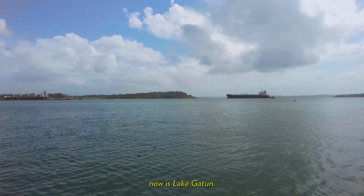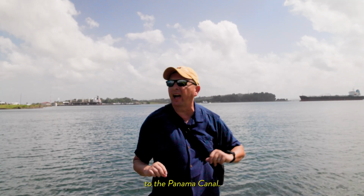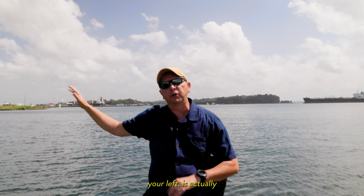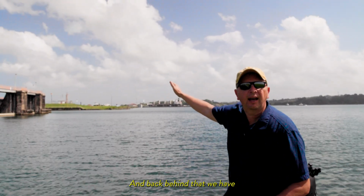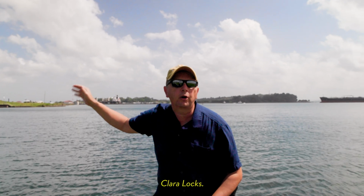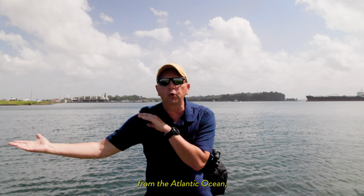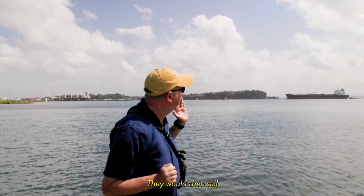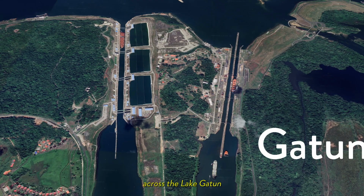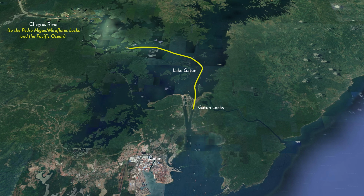So where we are right now is Lake Gatun. Lake Gatun is actually what connects the Panama Canal. Over to my right, your left, is where we see the Gatun locks, and back behind that we have the Agua Clara locks. They actually raise the ships from the Atlantic Ocean, from the Caribbean, 29 meters. They will then sail across Lake Gatun and then come down the locks to the Pacific Ocean, and it takes about 12 hours for a ship to be able to do so.